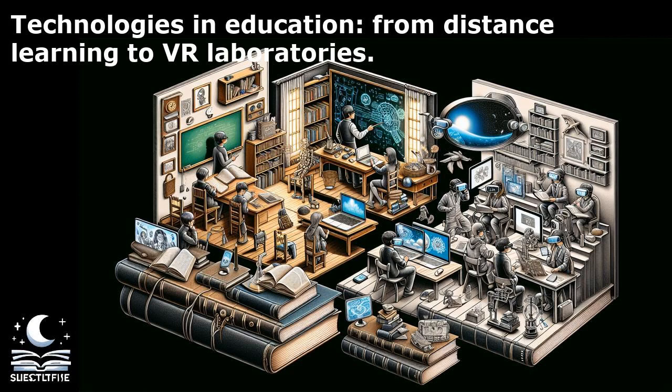Despite these challenges, advancements in technology have paved the way for innovative solutions in education, such as virtual reality (VR) laboratories. VR laboratories offer immersive learning experiences by simulating real-world environments and experiments in a virtual setting. This technology enhances student engagement and understanding by providing hands-on learning opportunities that may not be feasible in traditional classrooms.